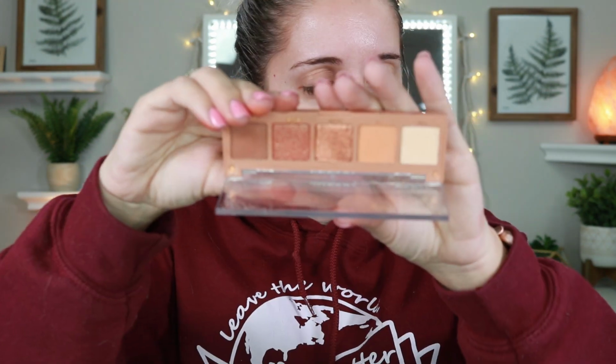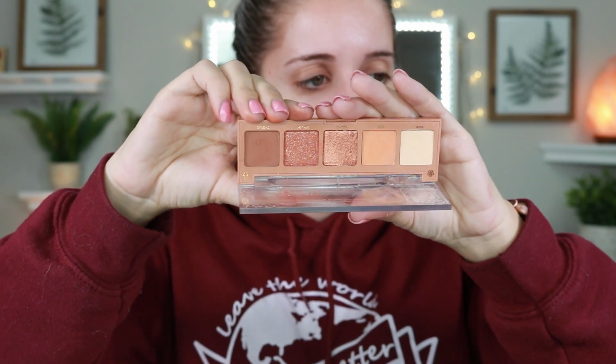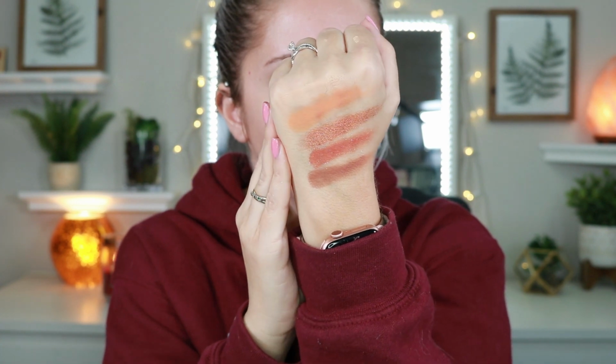So first one we have here is Crush. Now this is how Crush looks. It's this beautiful, beautiful orange eyeshadow palette right here. According to the website, strike it rich with this copper and terracotta monochromatic palette. Fall in love with intense pigmentation and the unique textures and create a look all of your own.